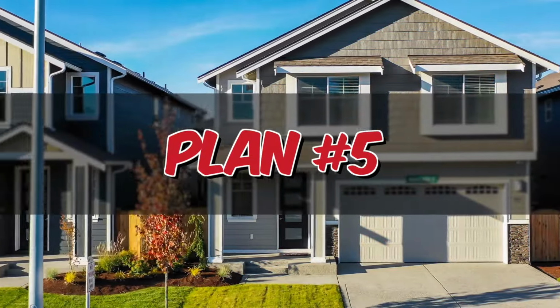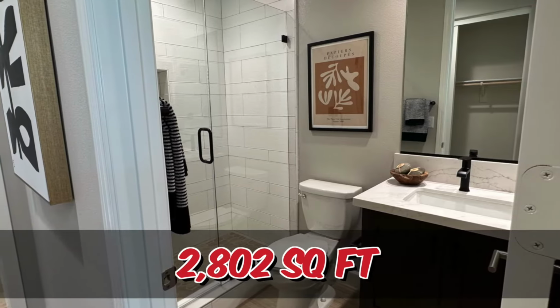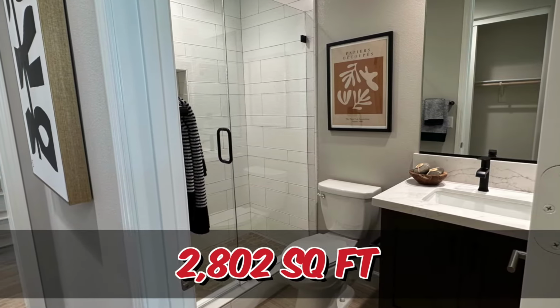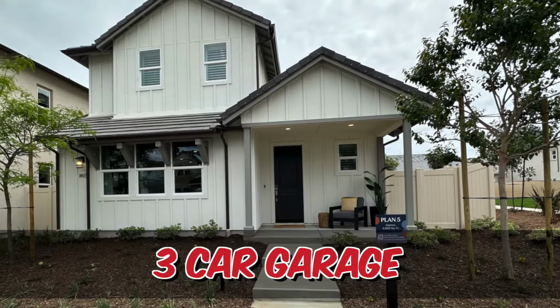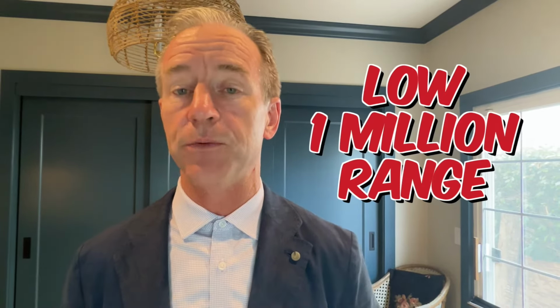Plan 5. Plan 5 features a 4-bedroom, 3.5 baths with 2802 square feet, and instead of a 2-car garage, it actually features a 3-car garage. This plan is not offered in the first phase, so there will be no pricing available as of yet, but I was informed that it would likely be offered in the low $1 million range.